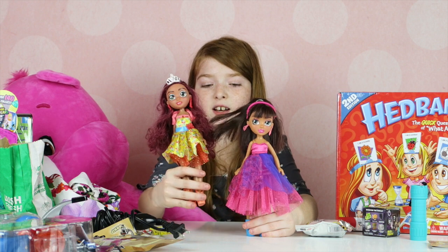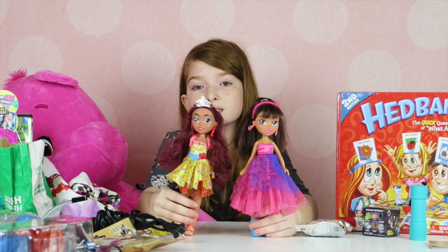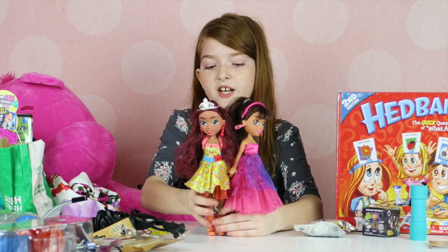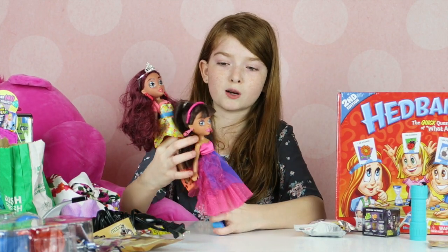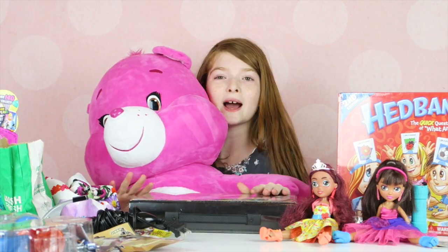The only reason that Vivantina is wearing a crown is because they did come in a Sweet 16 box, but I decided to change their outfits, and I really like this outfit. My mom thought it was cute, and I really like this prom dress, and these little earrings, they are so adorable on them. This is my Christmas haul.